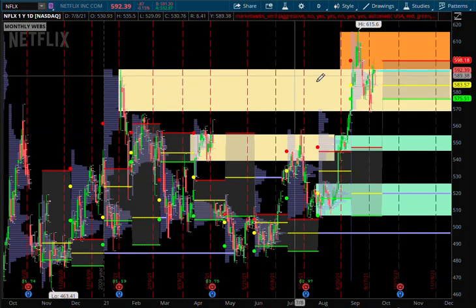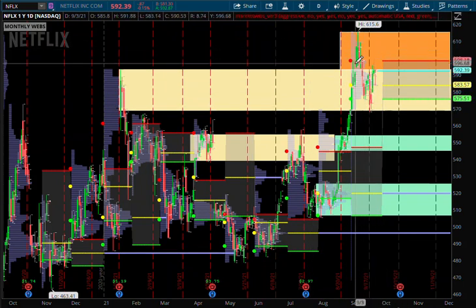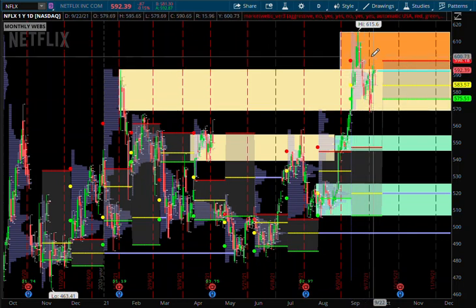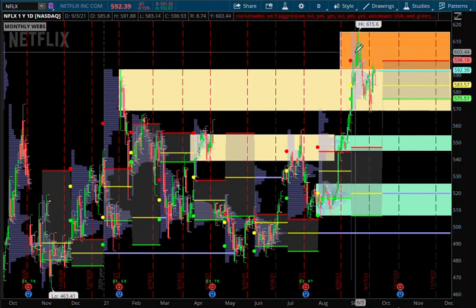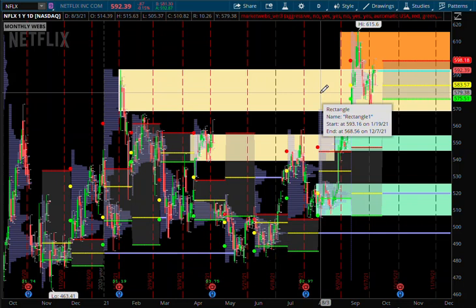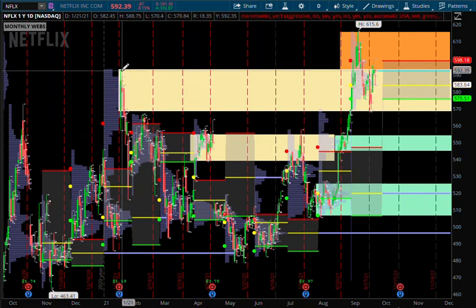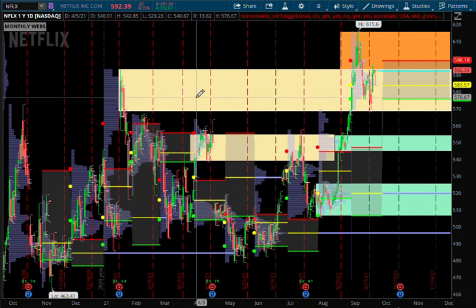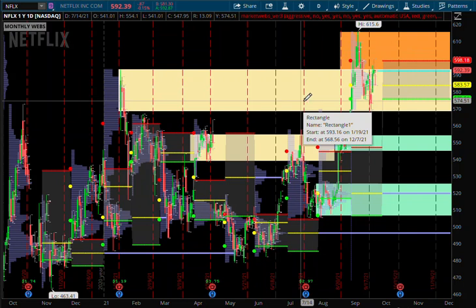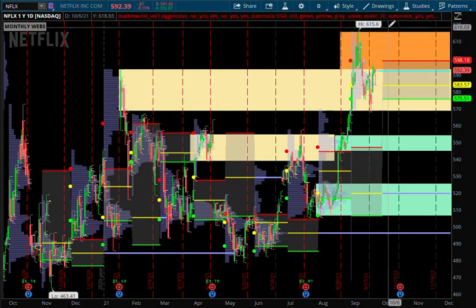This is a choppy mess, in my opinion. This has actually proven as a distribution zone, and it's really having trouble getting back up into this and holding up in this area. So I would think more chop sideways, all the way down to 570 potentially in the near term. Just keep that one on watch here. Like I said, that was a prior swing high right here. This will not turn into an accumulation zone until we get a confirmed breakout of that zone. So this will be chop until we get an all-time high breakout.